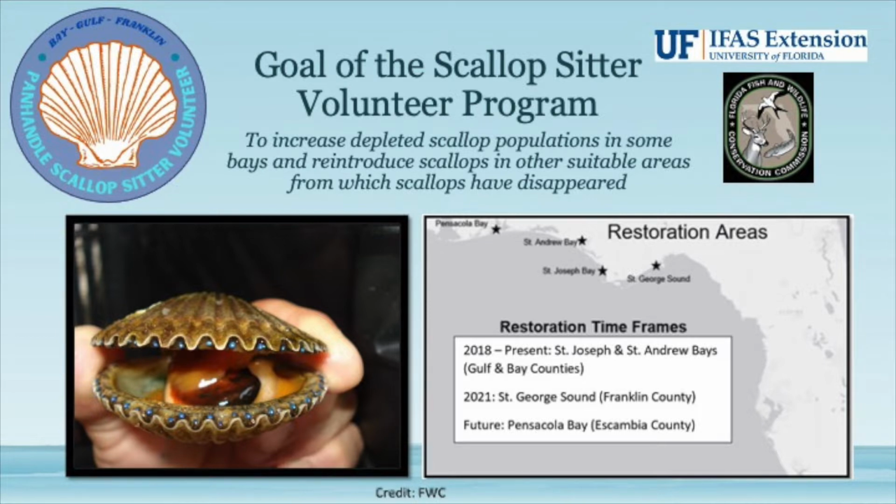I can speak for Gulf County. Having a thriving scallop population is vital, as recreational scalloping is a driver for tourism and therefore a major component to the local economy. Again, this program is a unique way to get the community involved in restoring scallop populations. Volunteers get their own scallops to place in the bay and care for so that the scallops can reproduce and therefore repopulate. I mean, how cool is that?